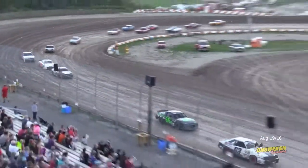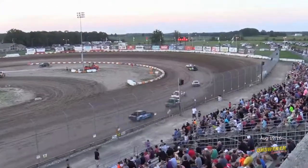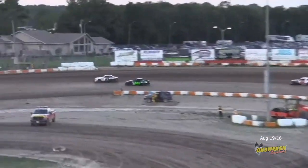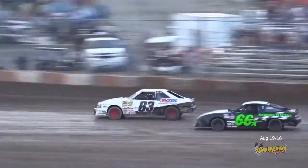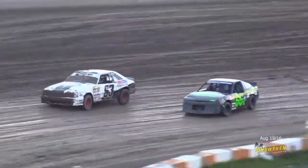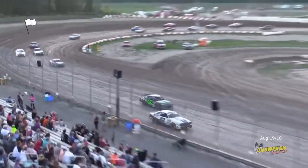Just 2 laps to go. 2 laps to go for Crumby, and Brandon Janssens is right there waiting for him to slip up. Shows the nose underneath the Amsoil 63 off of turn number 2. Not enough to complete the pass or make a run into turn number 3. Does so now, right to the inside of Crumby as they work through turns 3 and 4. Reichman up to the 3rd spot. They'll come to the white flag. Janssens is going to be there on the white flag lap.